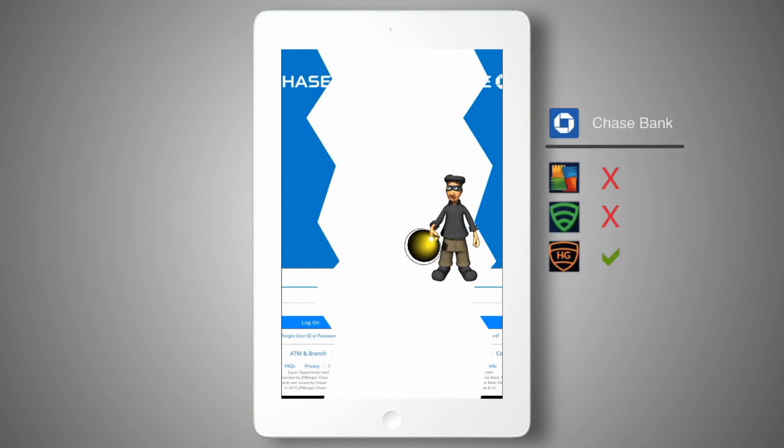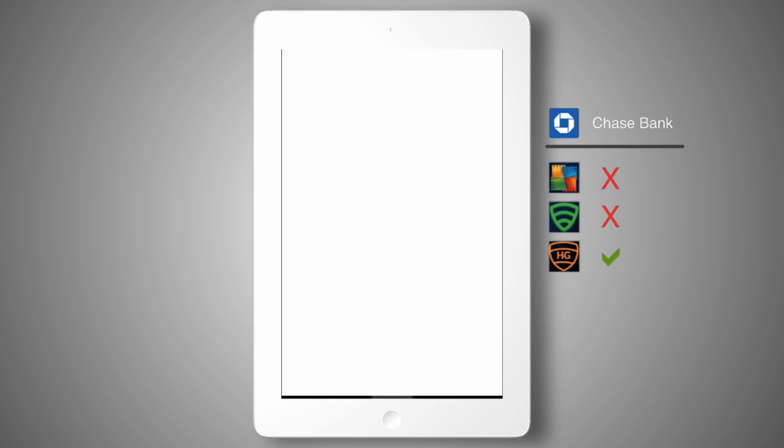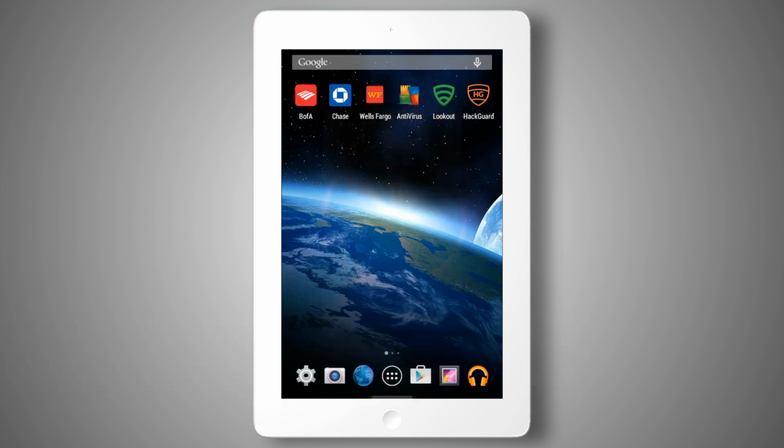Again, it could not be more obvious that this bank app was indeed hacked. HackGuard is correct. Why didn't either of the 2 antivirus products stop it? Maybe the problem is that there was no actual malicious code in these hacks, and that's why the antivirus products did not sense a problem. Plausible. So let's do one important final test.